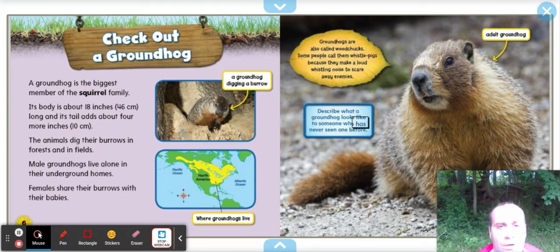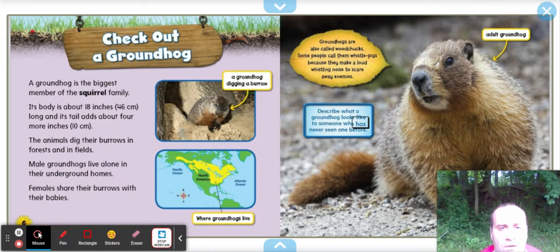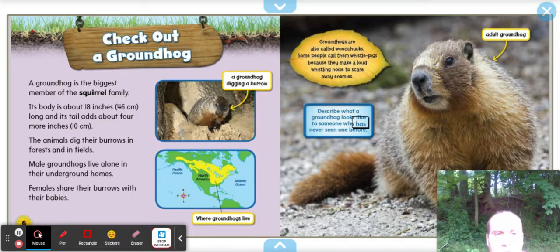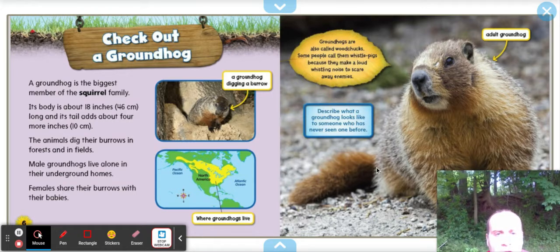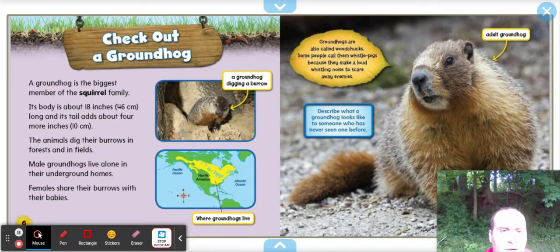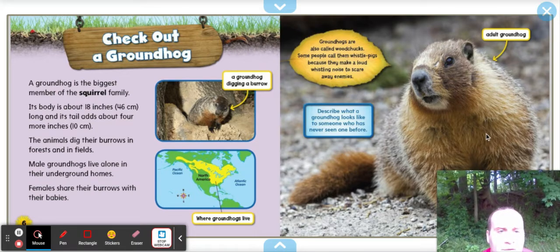Groundhogs are also called woodchucks. Some people call them whistle pigs because they make a loud whistling noise to scare away enemies. Adult groundhog. Describe what a groundhog looks like to someone who has never seen one before. Well, let's say he's fluffy, a bushy tail, really cute, chocolate brown eyes, fuzzy ears.